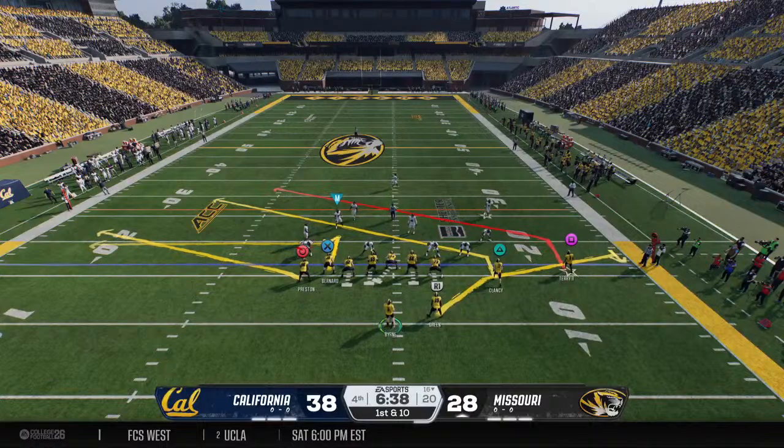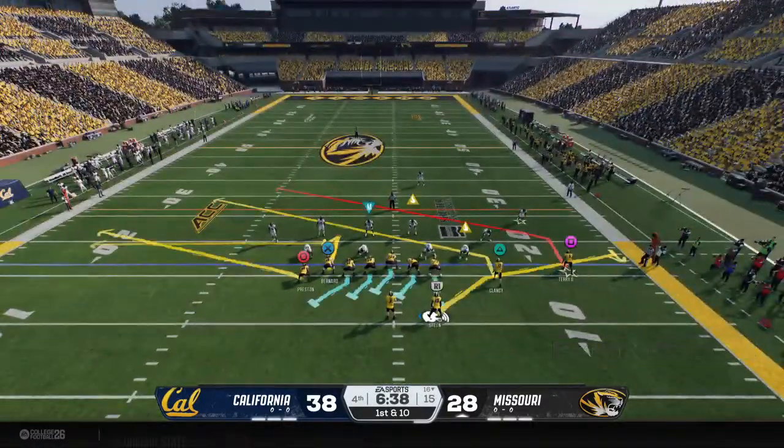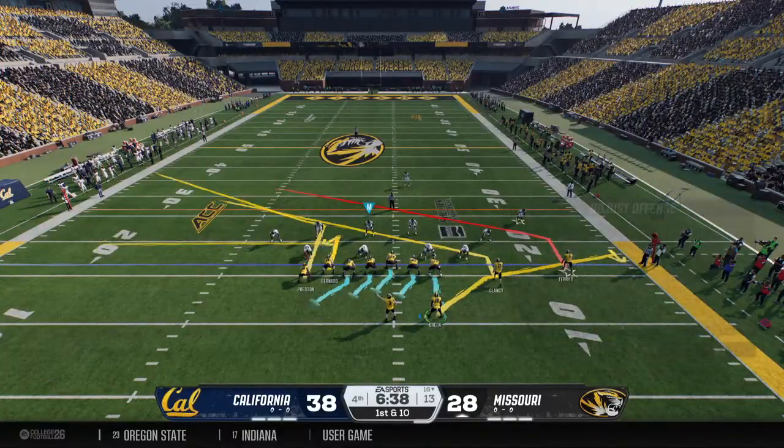CPU on some shit this week. The comeback is on. The last time they had it, they'll try to be more productive this time around.